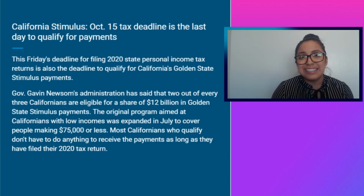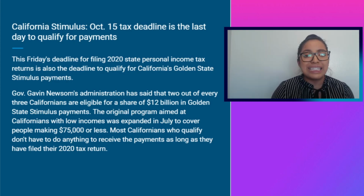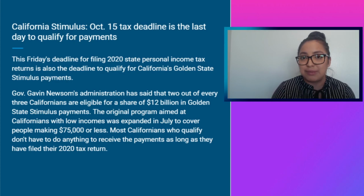And for my friends in the state of California, don't forget that October 15th today is also the deadline to file your taxes if you wish to receive your stimulus checks. This Friday's deadline for filing 2020 state personal income tax returns is also the deadline to qualify for California's Golden State stimulus payments. Governor Gavin Newsom's administration has said that 2 out of every 3 Californians are eligible for a share of $12 billion in Golden State stimulus payments.